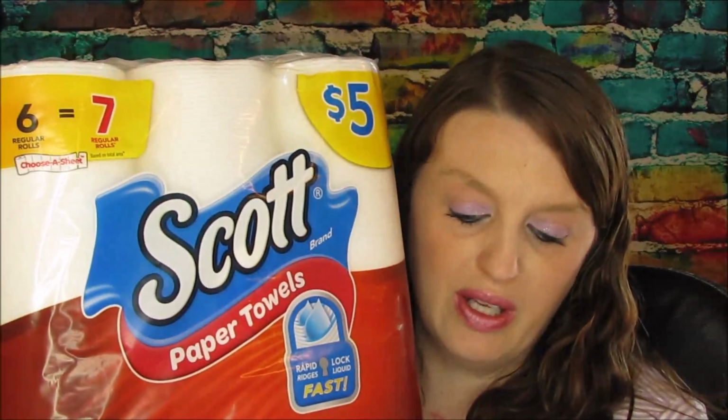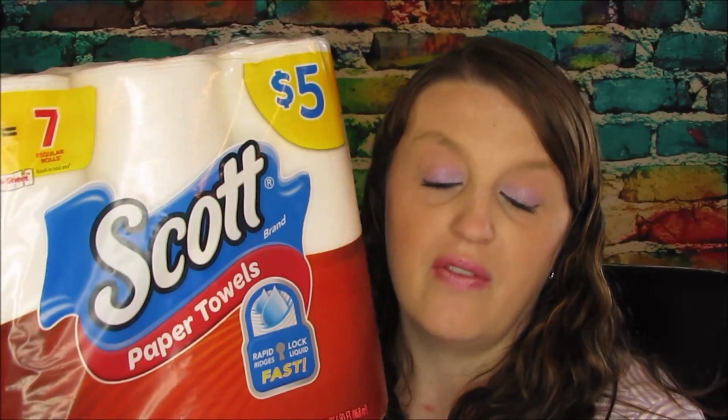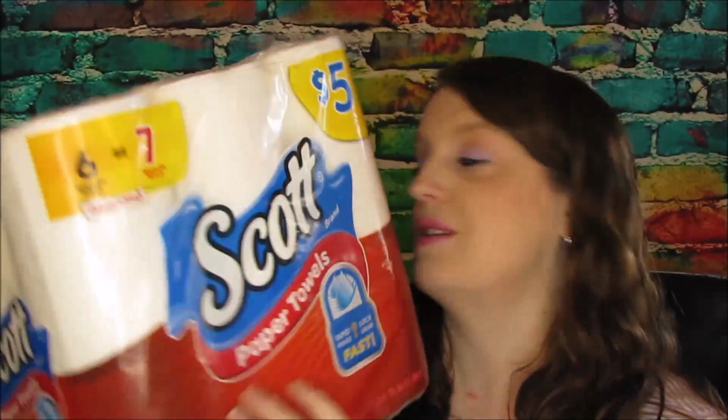But if you guys do this deal with Fetch Rewards, you will end up getting 1,250 points. That's equivalent to like $1.25 that you would get back with the paper towels. So the final price for this would be $2 for a 6-pack. I think that is a pretty good deal, so make sure you guys do that. From $5 to $2, that is a pretty good deal. I have so much paper products, it's crazy, but I can't pass up these good deals.